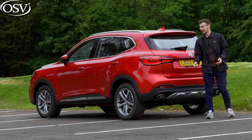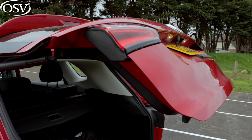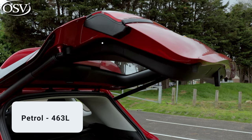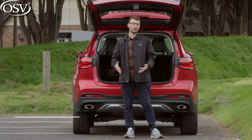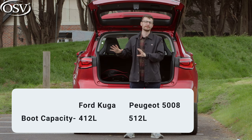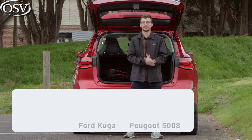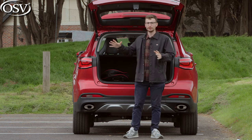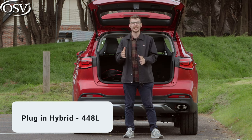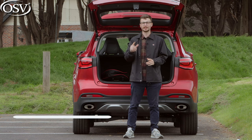Let's take a closer look at the boot space on offer. With the petrol powered version of the HS, you get a 463 litre capacity. That's more than the 412 litres offered by the Ford Kuga, but not as cavernous as the Peugeot 5008's 512 litre luggage space. However, if you opt for the plug-in hybrid version like we have, you get a 448 litre capacity. So just a slight reduction there, but it does make the difference.